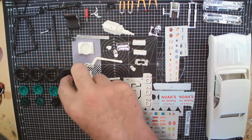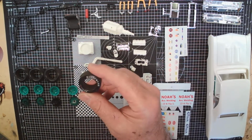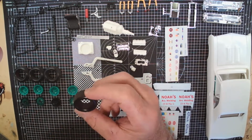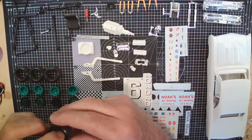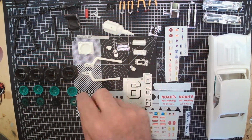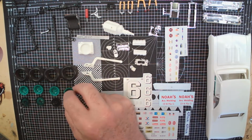I took some of the tires and wheels out from this old kit. You can tell it's an old glue bomb kit. I'll get all that buffed off, and I like using the Goodyear decals on these, it's a lot cleaner. Let's see, what else have I done? Stripped the chrome off of these. So this was a green casting.